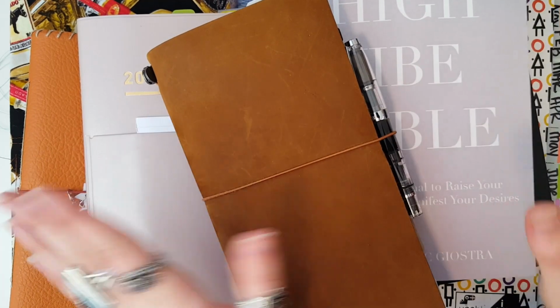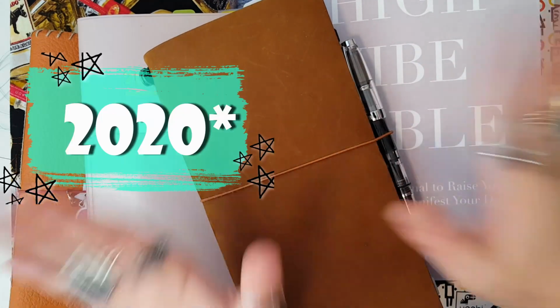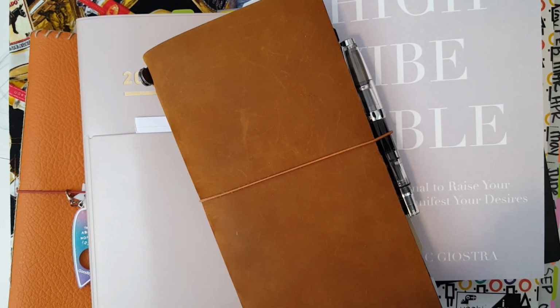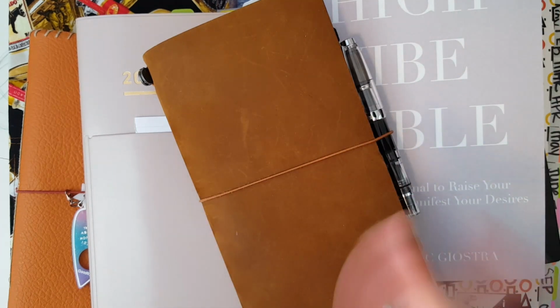Today we are talking about all of the journals and planners that I will be using to start off 2019. Some of these are carried over from last year, but some of them are new. So I thought we would try to zip through them as fast as we can today.